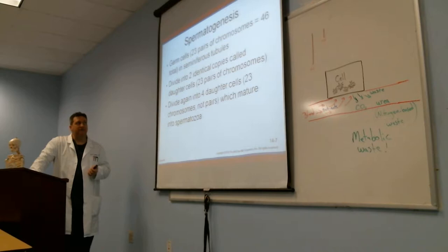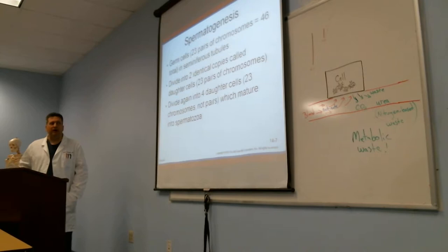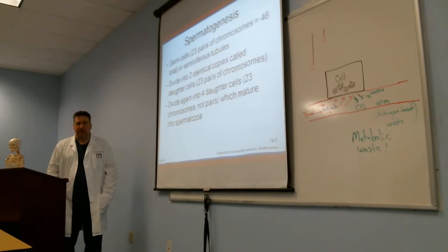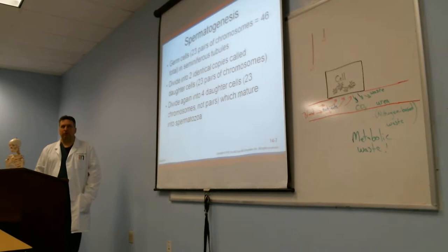All right, spermatogenesis is going to start out with these germ cells that are going to go through a process called meiosis, which is different than mitosis. Because what's eventually going to happen is one of those germ cells is going to become four separate sperm cells. And this is constantly happening in the testes, from puberty on. So rather than go through the process, I just want you to hear that. One germ cell is eventually going to become four separate sperm cells.